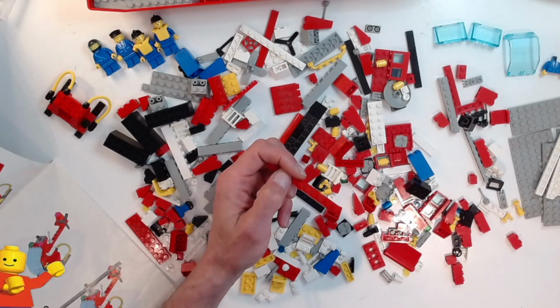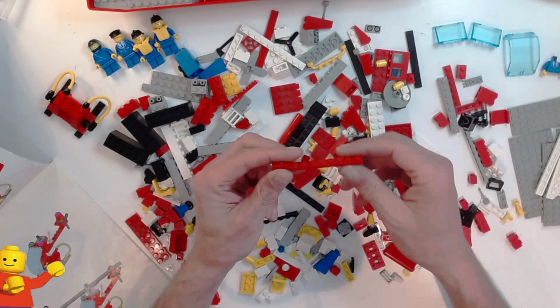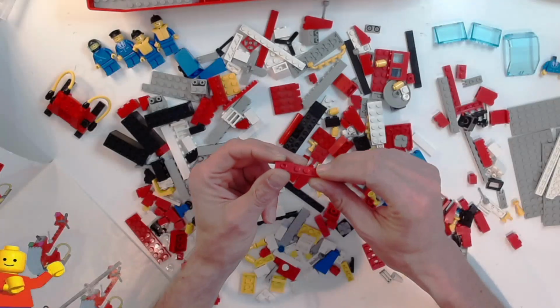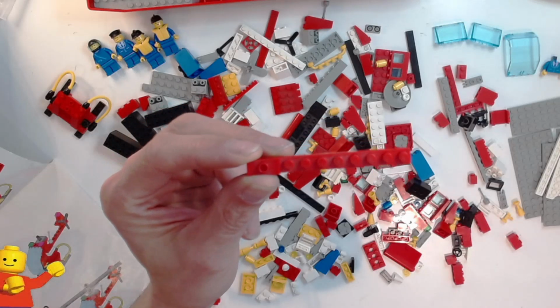I just turn the contrast down a touch. That's better. So we got the jumper plate on the end there, rotate. Autofocus works. Yep.